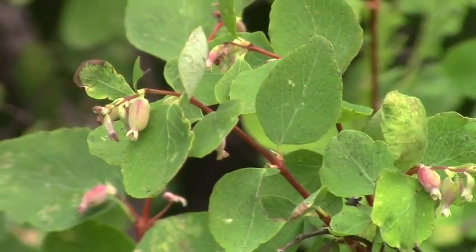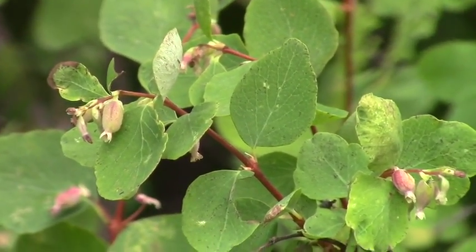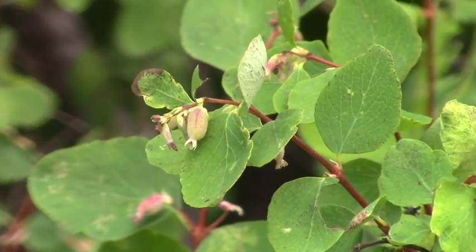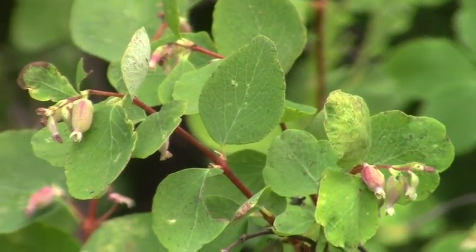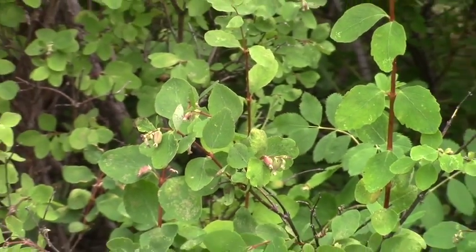I've got a new possibility here. This is the one that mixes in with the Gamble oak. See those downward pointing bells? That means it's family Ericaceae. Huckleberries are in there, genus Uliginosum. I have no idea, but at least I've got it down to a family here.